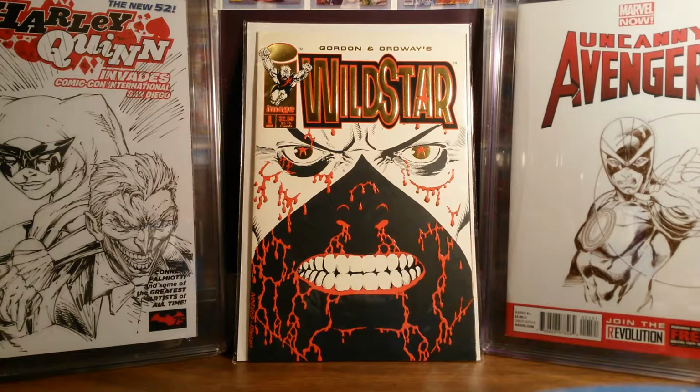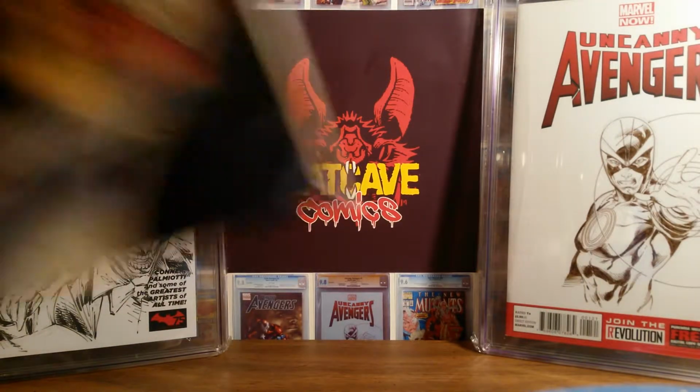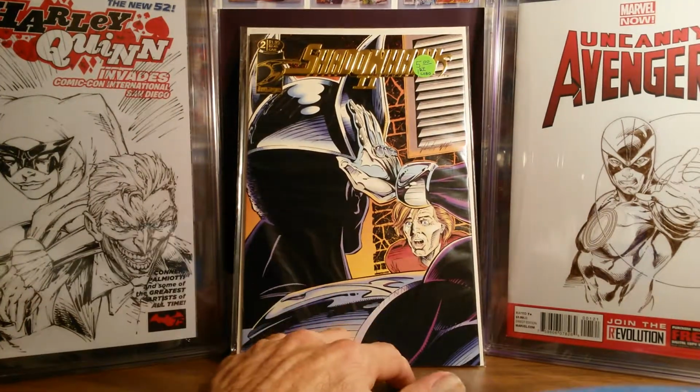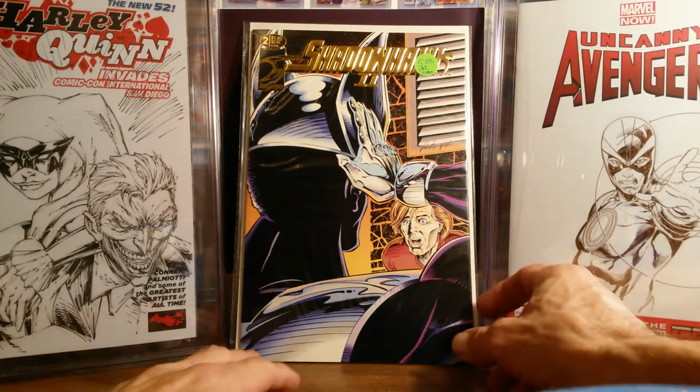So let me start off with a Wild Star #1. This is the gold edition, of course. And most of these books are a dime a dozen, but you don't see a lot of them at your LCSs. So I'm just going to show probably maybe 28 books or something like that. So that's book 1. Book 2 is Shadowhawk 2 Gold Edition. That says $5 First Lobo, so obviously I didn't pay that for this.